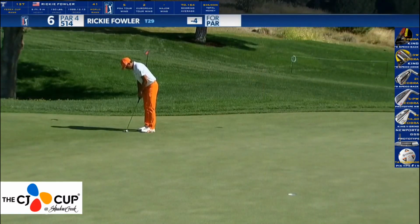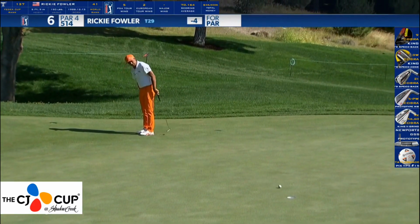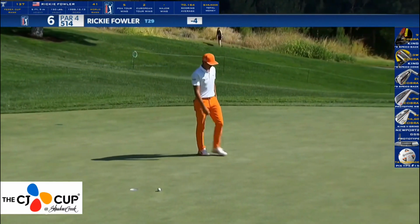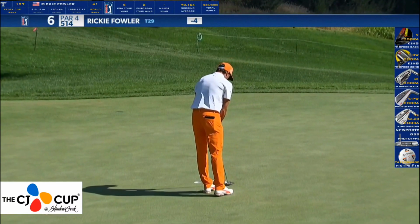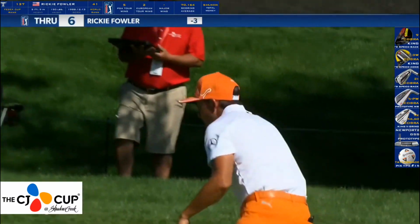We're wearing you out, John. That's going to be a bogey for Fowler. Yeah, that's 3 bogeys in a row, and he had a double at this very hole in the second round, but that was when it was playing its most difficult at Shadow Creek.